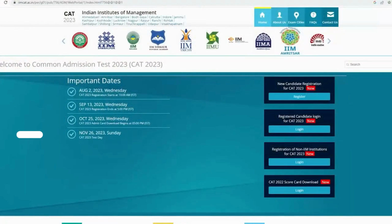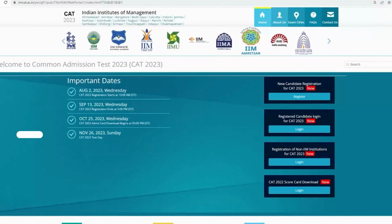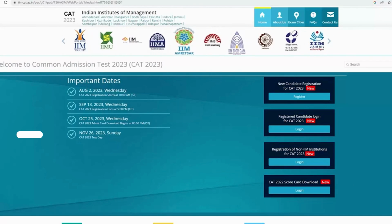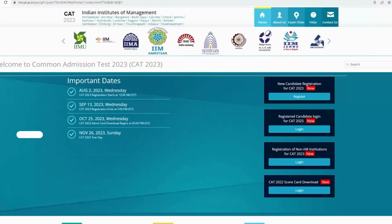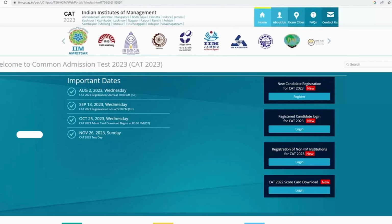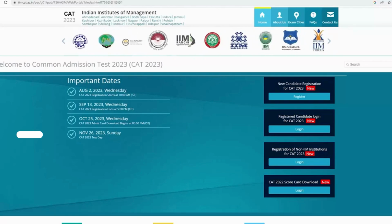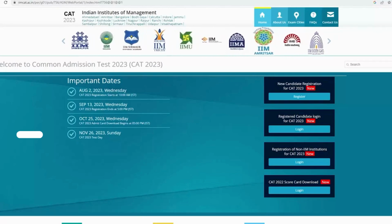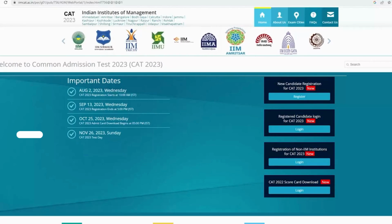After keeping all the things ready, let's get into the registration process of CAT 2023. You can register for CAT 2023 at the official CAT website, that is www.iimcat.ac.in. So this is the interface of the CAT website. Now click the register button under new candidate registration to create your user profile.